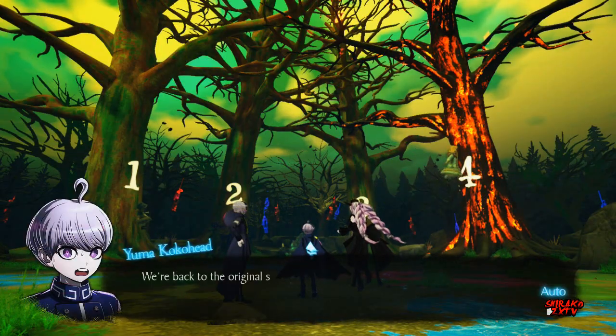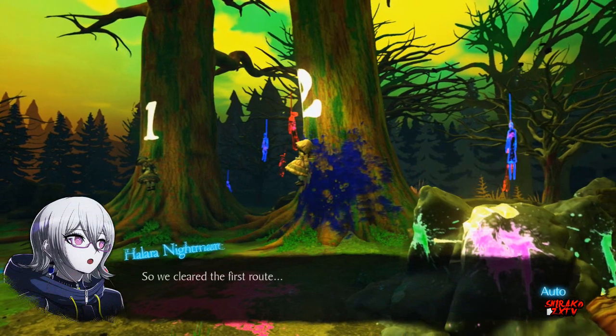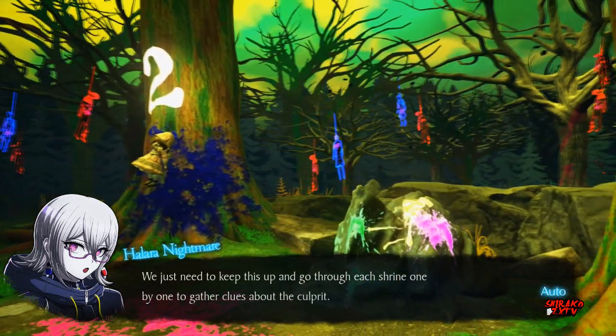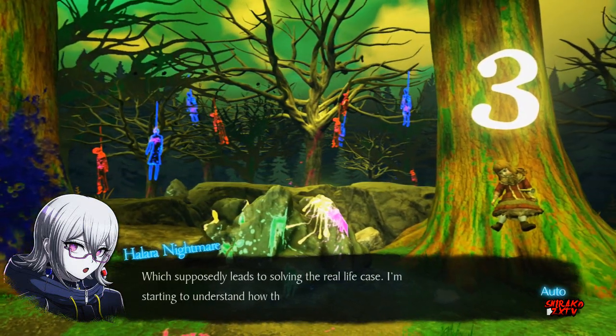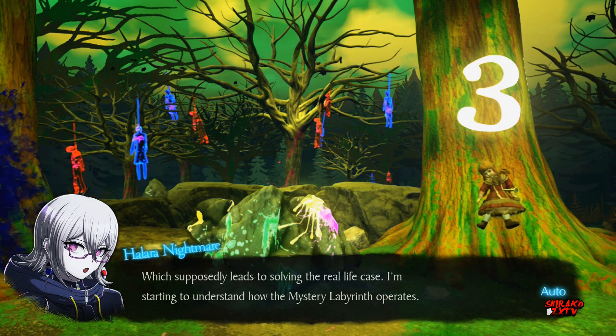We're back to the original spot. So, we cleared the first route. We just need to keep this up and go through each shrine one by one to gather clues about the culprit. Which supposedly leads to solving the real-life case. I'm starting to understand how the mystery labyrinth operates.